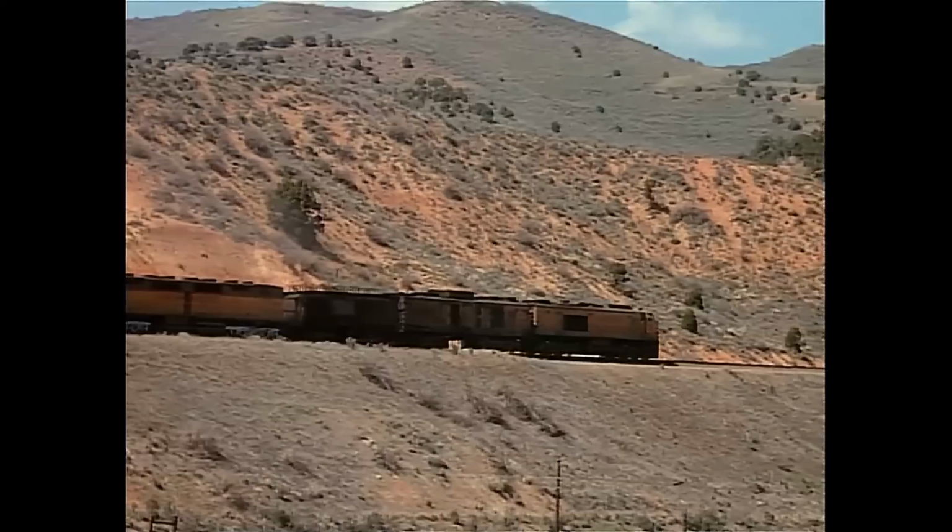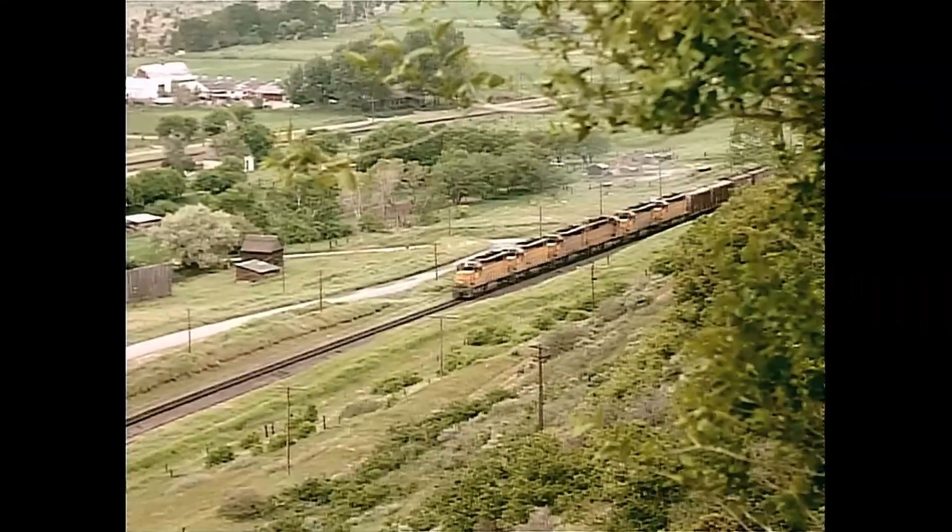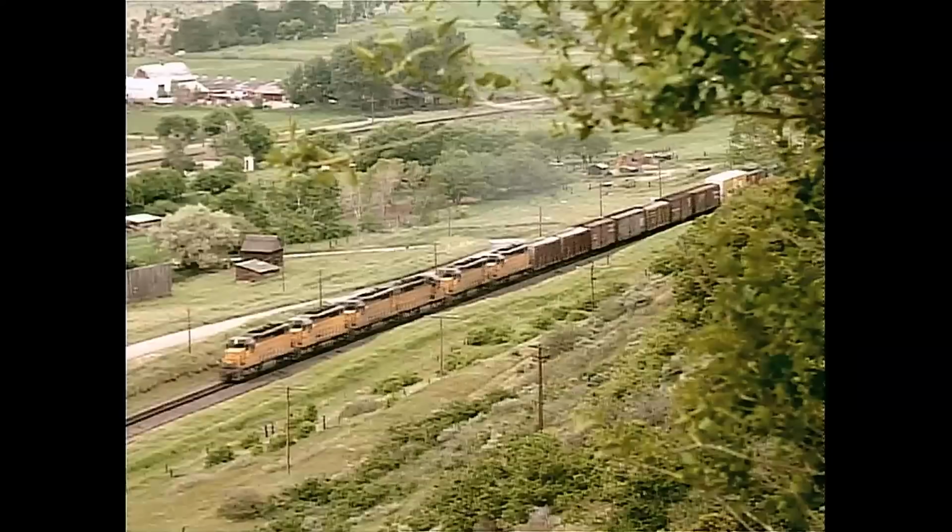The following morning, just outside of Ogden, near the entrance to Weber Canyon, on UP's divided double track, an eastbound with six SD-40s grinds upgrade into the canyon.